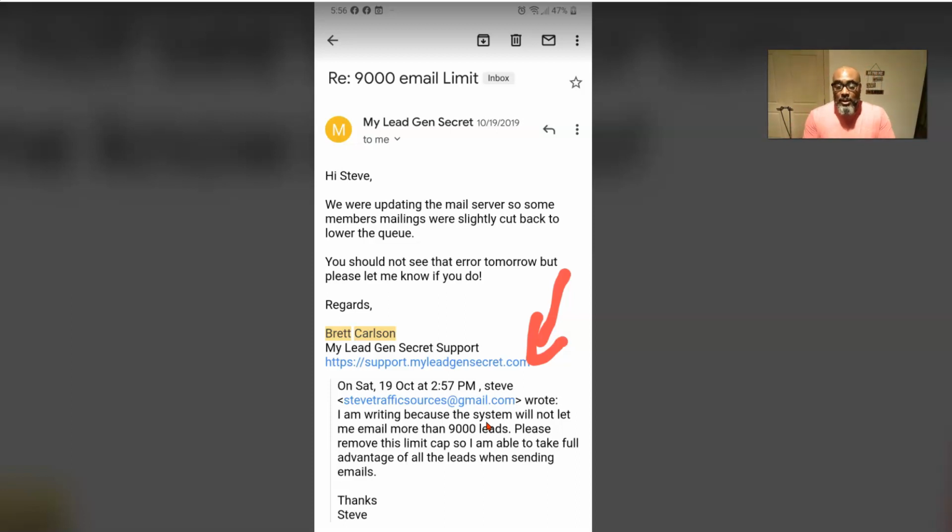So anyway, what I did is, once you reach 1,000 leads, you need to send an email to support so that they can remove the cap on your emailings per day, okay? So it says, I am writing because the system will not let me email more than 9,000 leads. Please remove this limit cap so I am able to take full advantage of all the leads when sending the emails. Now, here was their standard answer.